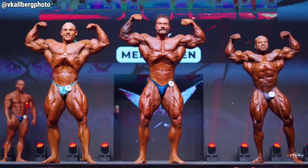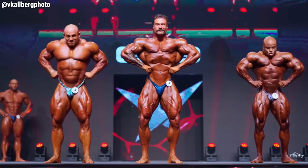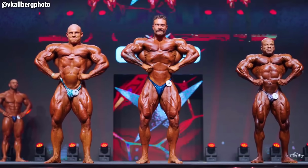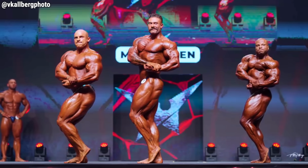So as a conclusion, now that the dust has settled and I've analyzed the HD footage, I can really see why Martin Fitzwater won this show. It was basically what we all expected before the show started. We were all aware that C-Bum would not be able to match his overall size and fullness, but my issue remains with the prejudging.